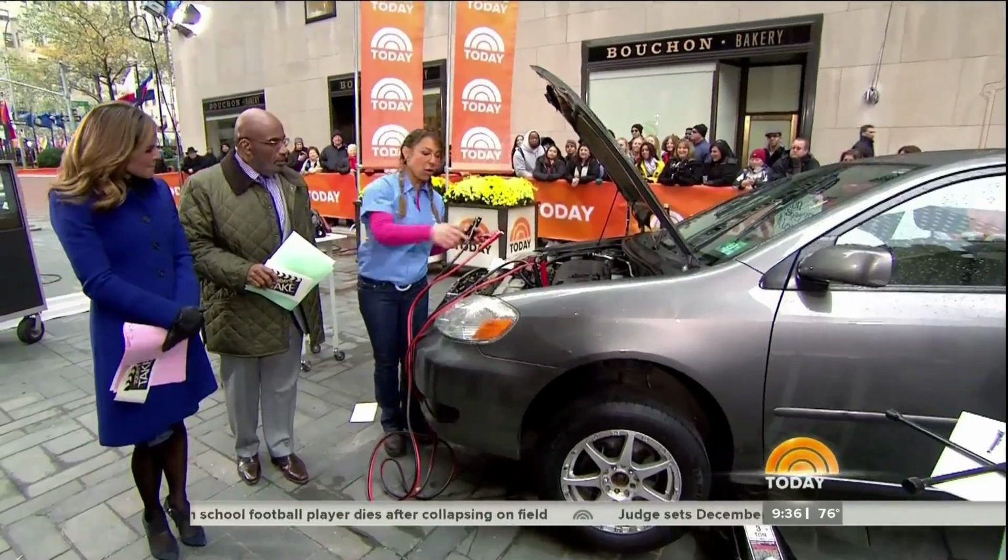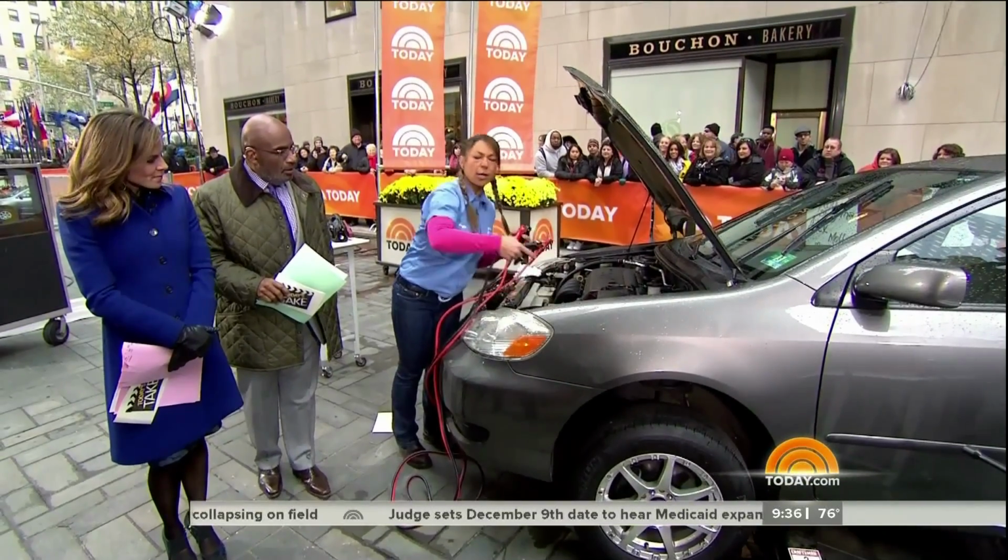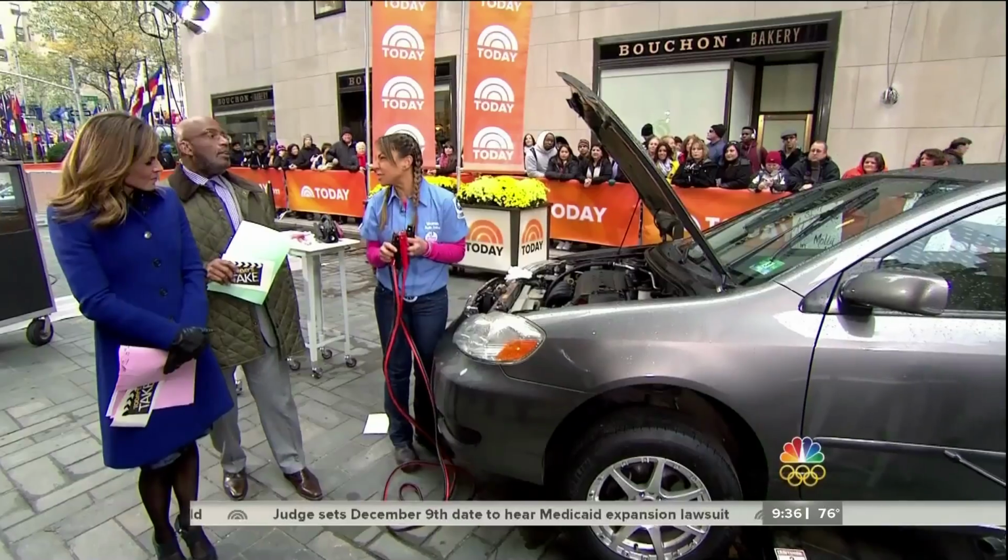One more thing to remember is once you have the car running, you're going to take the cables off and keep the car running for like 20 minutes to recharge the battery. So it charges itself. Keeps it going.